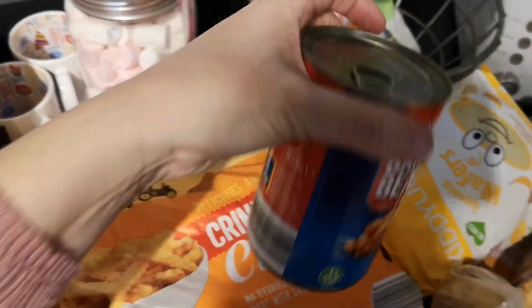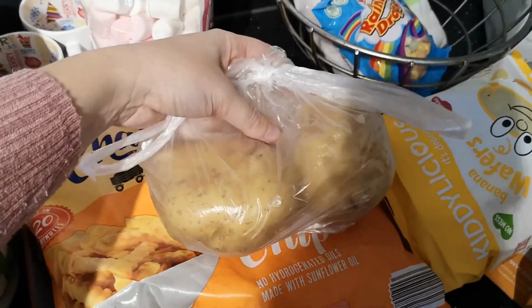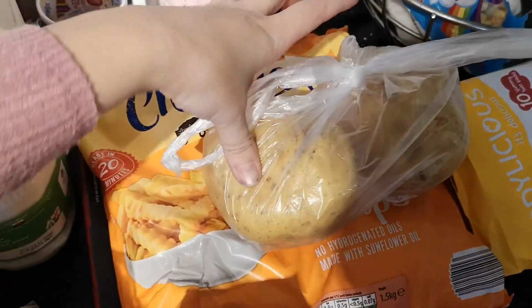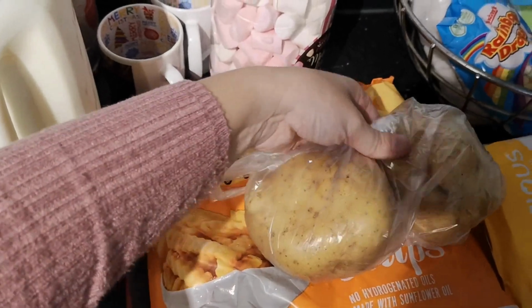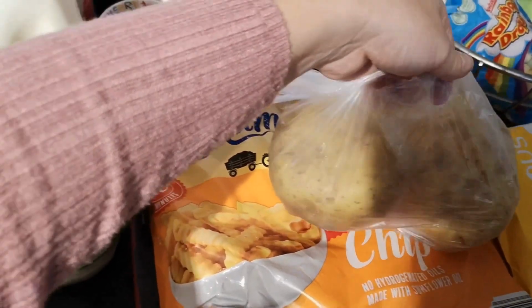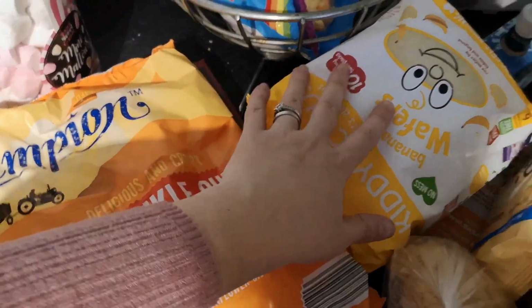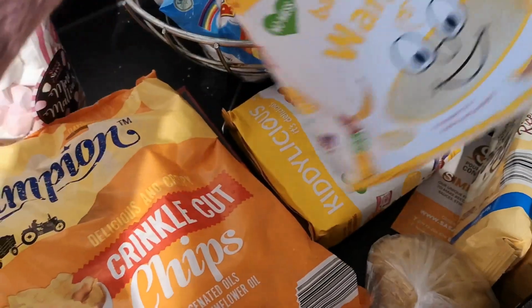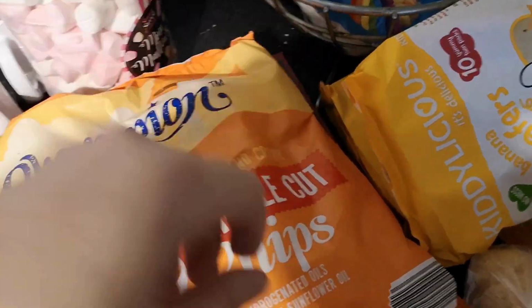Our tin of baked beans to go with our jacket potatoes. Then our jacket potatoes. Mark always picks the biggest jacket potatoes he can find, which is fine for him, but I'm like, mate, if it's the size of my head, I'm going to struggle to eat it. Then we got a couple of these banana wafers, which they like having at snack time in the week.